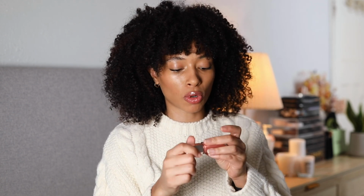Yeah, there's too much on my lips. This isn't as layerable as the first one. So I feel like this shade is more transparent. It's not as opaque. Still pretty though.